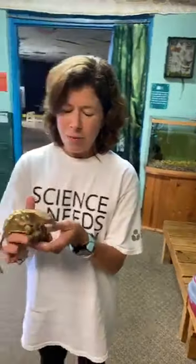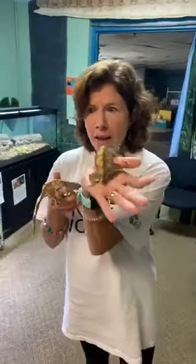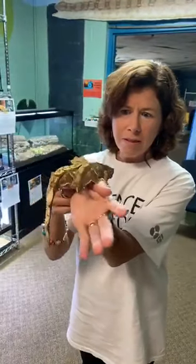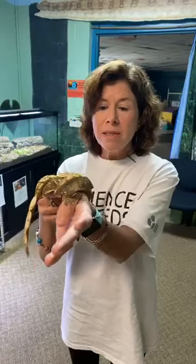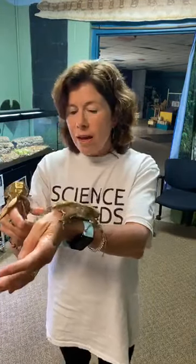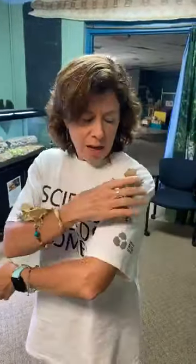Okay. So here's one of the things that I wanted to point out, the difference between Katie and Catherine. Catherine is missing something. Can you guys see what she's missing? You're right, she's missing her tail. So, what do you think happened to Catherine's tail? Well, here's how this works.